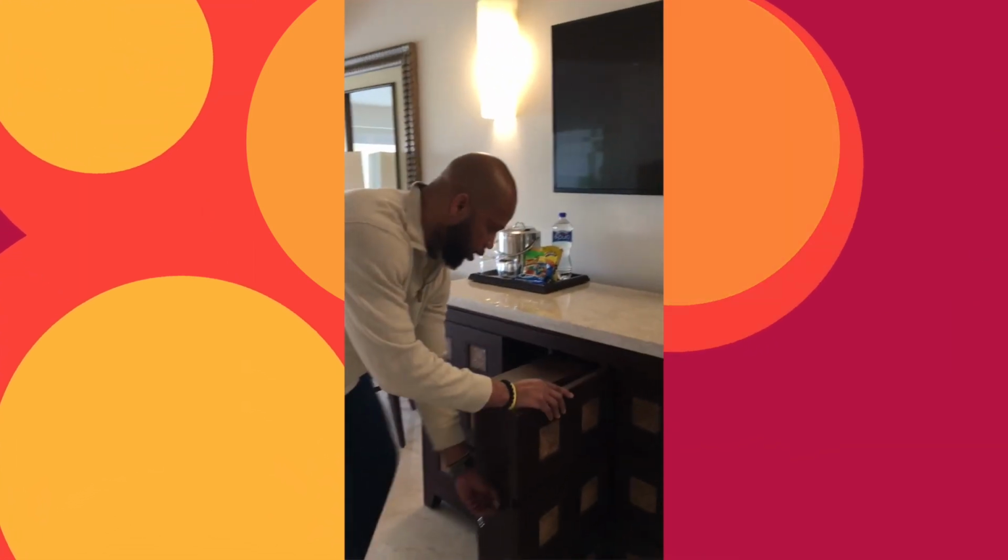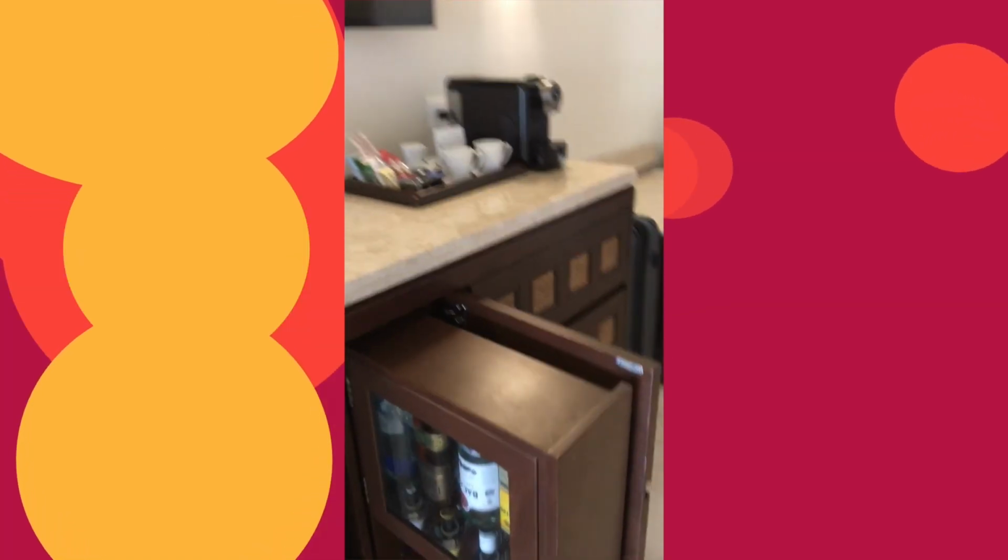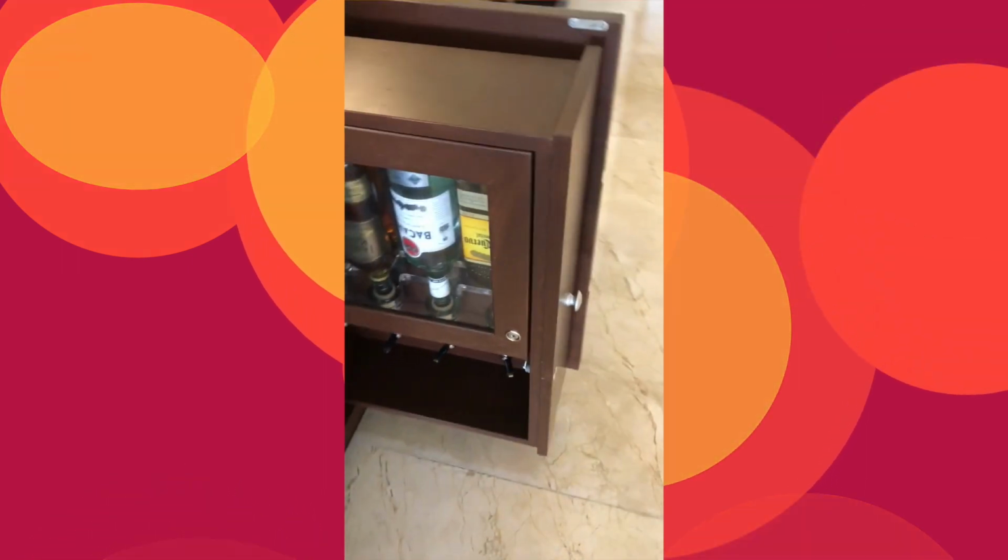You come in here, they also provide your liquor dispenser, so you have some vodka in there, you have some tequila. We are in Cancun, of course. Stocked refrigerator.